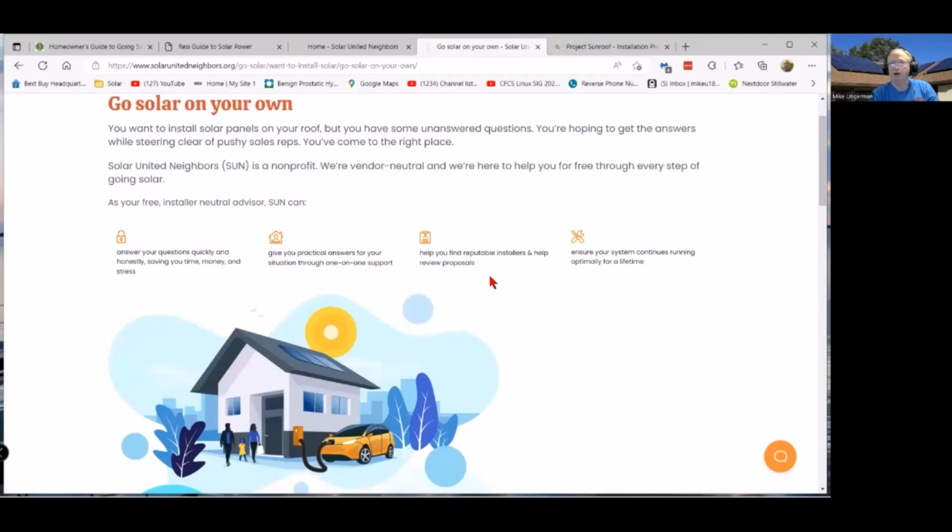They'll help you find reputable installers, especially if they're not in a co-op, but perhaps a co-op has been recently run in your area, and they can tell you who the winning bidders were. And then they'll follow up with you, or you can stay in touch with them to make sure that it continues to work. And finally, Project Sunroof.